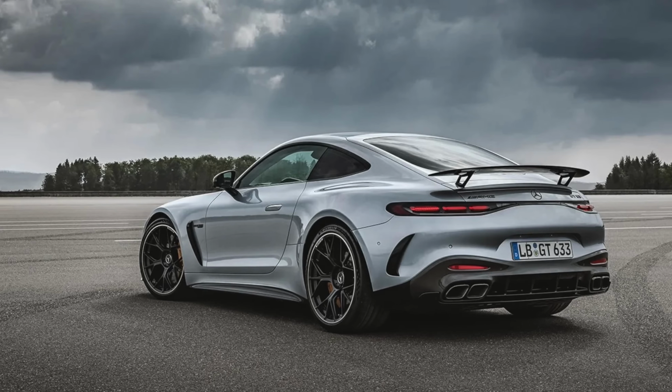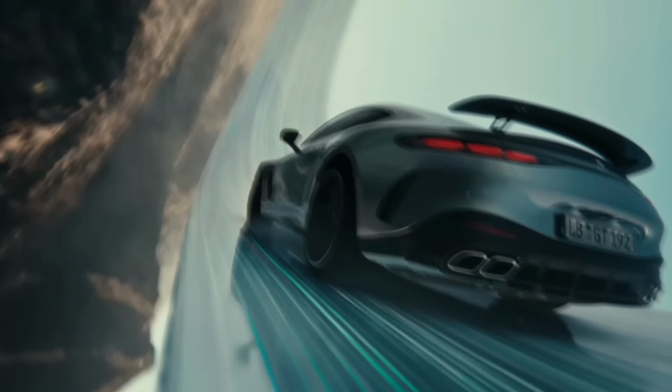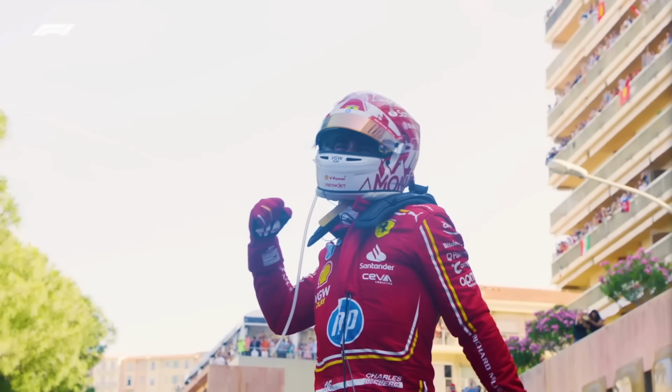The SL63 looks fine, but it's also a predecessor to the GT, which in my opinion looks better. I think the new model is going to be a plug-in hybrid, plus it's been an F1 safety car and it can drive on a Mobius strip, which helped the Avengers discover time travel and save the world. Ipso facto. There's also the AMG Mythos concept car, which was revealed at Monaco, which I mentioned for no reason other than to congratulate our boy Chuck.